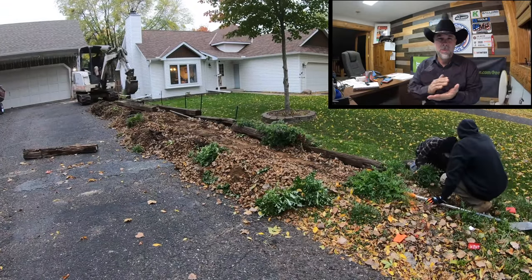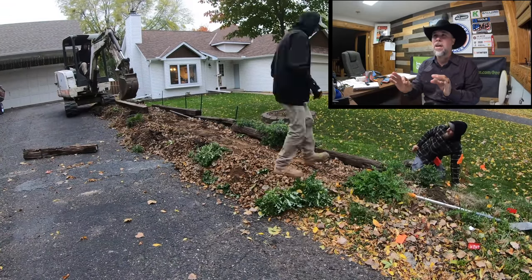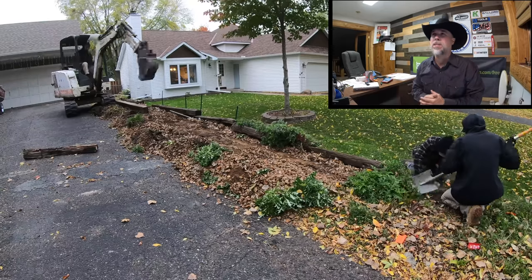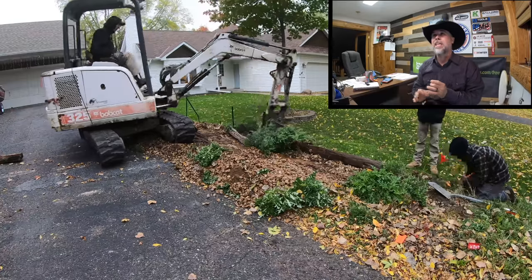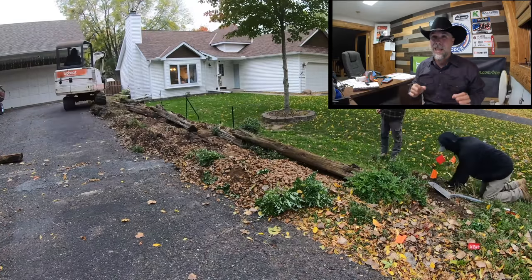On this job site, as you watch this video, you'll see that at no time do we ever drive one of our pieces of equipment onto the neighbor's property to do any of the demolition, even though that would have made our life a lot easier.